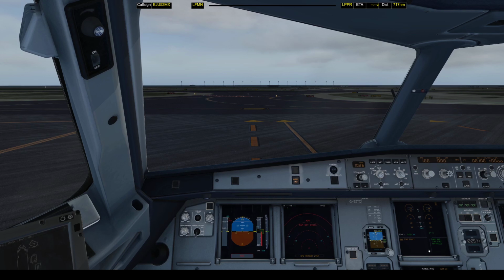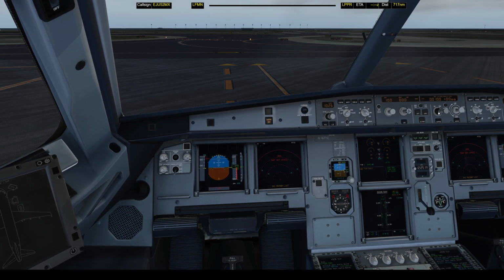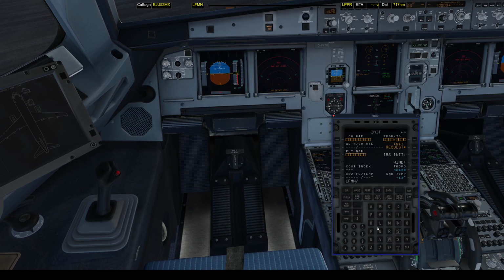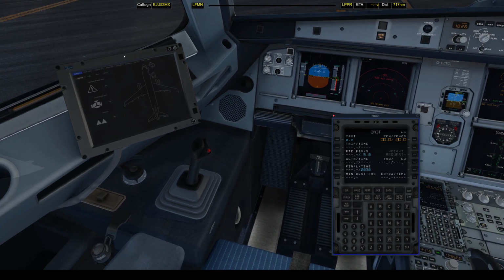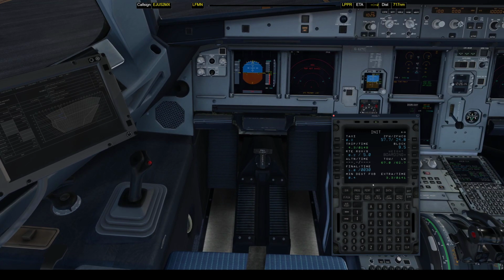Yep, we got the ATC clearance. Can program in. Initial climb 10,000, he said, so put that in as well. Program the rest of the FMC in now. Init ref, so we're going from LFMN to LPPR. Eight, 7, 0. Six. Up 0.9.